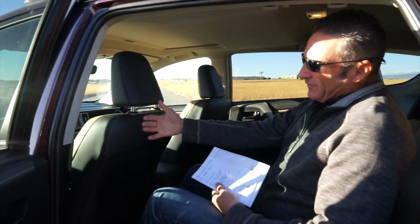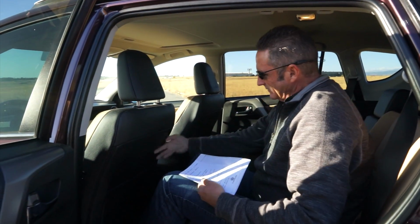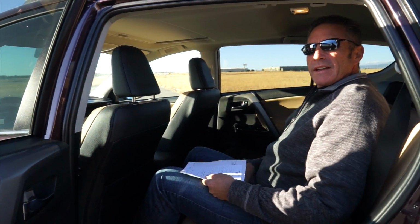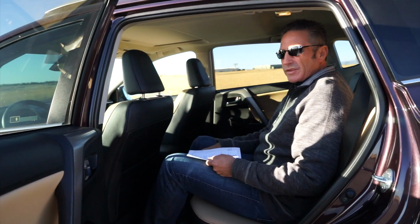Again, this seat is set for about a 5'10", 5'11" person. I've got a foot of room between me and the seat in front of me. I almost bought this particular car for my wife this last go around. I bought a different vehicle instead, but this was at the top of our list. Really came down to this and one other vehicle.